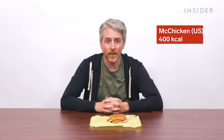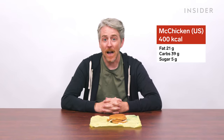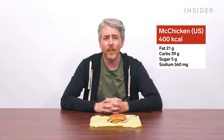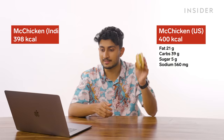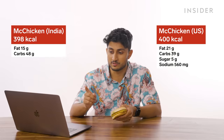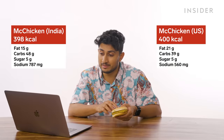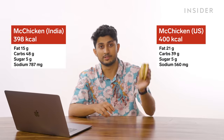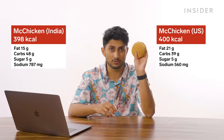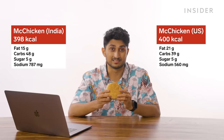In the US, a McChicken contains 400 calories, 21 grams of fat, 39 grams of carbs, 5 of those are sugar, and 560 milligrams of sodium. How about the Indian McChicken? One of these contains 398 calories, 15 grams of total fat, 48 grams of carbs, 5 grams of which are sugars, 787 milligrams of sodium. So the Indian version has slightly fewer calories, way less fat, but much more carbs and sodium.